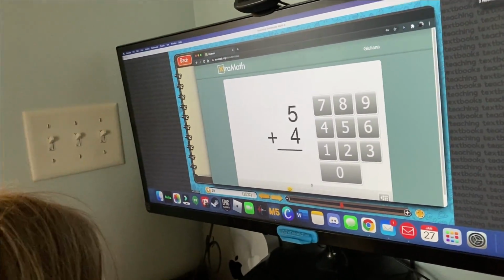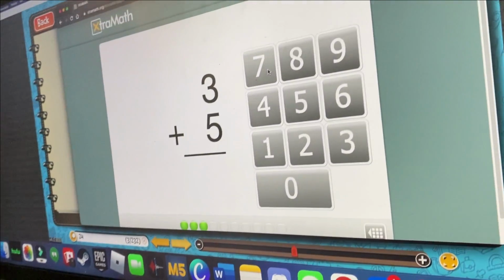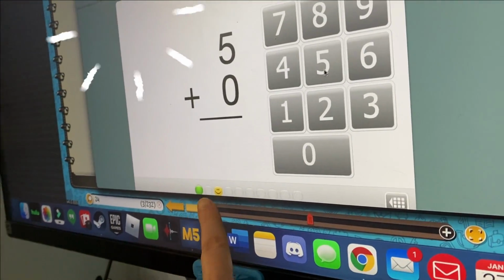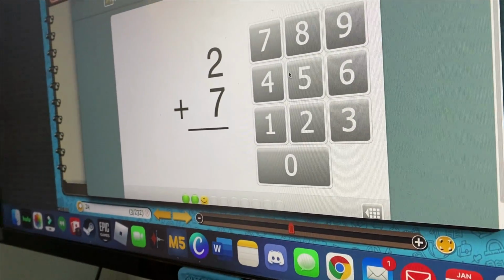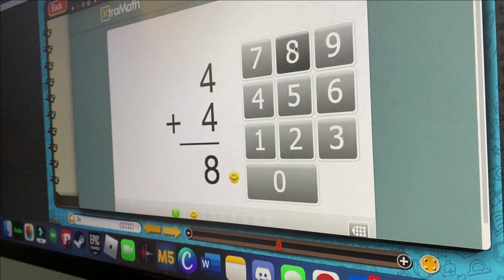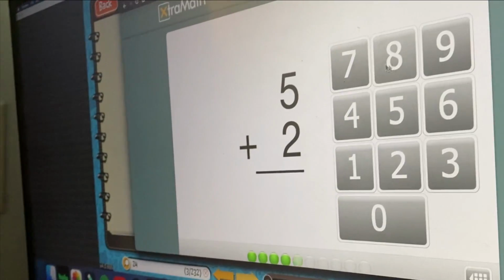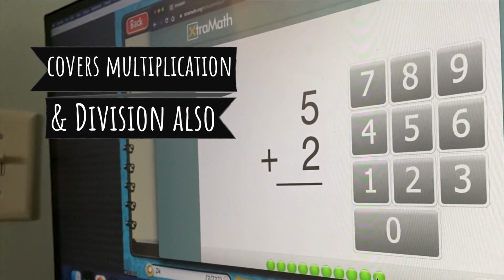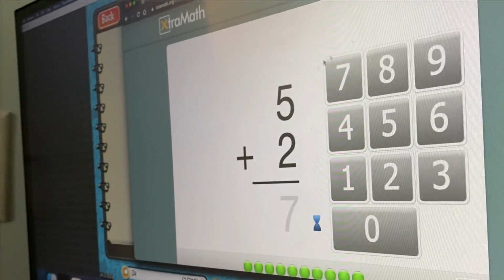So Xtra Math is an app, but can also be on the computer. It's timed, as you can see down here on the bottom. It's kind of letting her know she's doing it fast if she could do it before the smiley face. And if she takes too long, it'll give her a little hint. A big hint. But this is great for timed tests, and it keeps track, and it sends the parent. Yep, so there's the hint. But it teaches her every time.